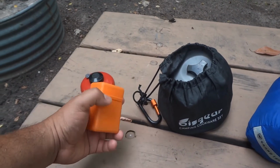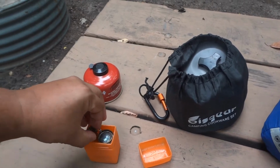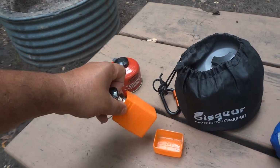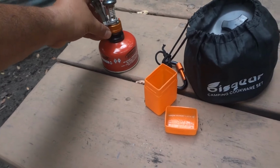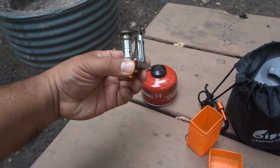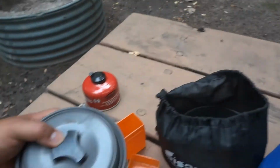This is my stove. It's a really compact stove too, where I can boil water and rehydrate some noodles for a camping meal or make coffee in the morning. It just attaches to the gas tank here, and I ignite it by pressing this button. It's really nice.